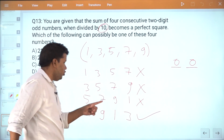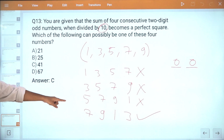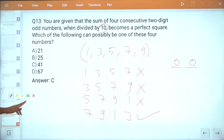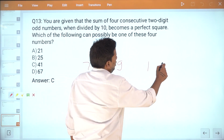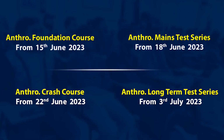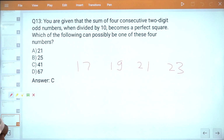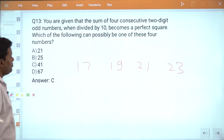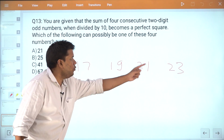You will be very happy, and you will say, okay, now my 4 consecutive odd numbers must have these unit digits: 7, 9, 1, 3. Now you have to identify the tens digit. Let's say now you will go by option. Let's say you take 21. You take 21, then this number has to be 19, this 17, and this 23, right? And when you add them, what will you get? You already know the sum of 7, 9, 1, 3 is 20.